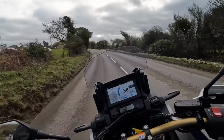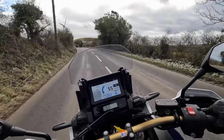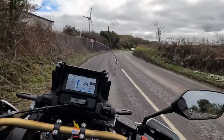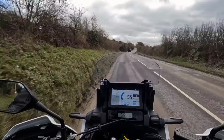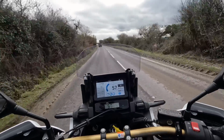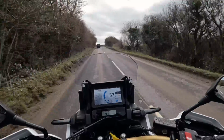Power delivery is really smooth. It does feel a little bit lumpy as you're going along, but you know, I don't know about you guys, the reason I slowed down there was all that mud in the road. Farmers, I really love you to bits, you do an amazing job, but why is it that all of our roads in Cornwall are just covered in mud at the moment? It's so dangerous. Anyway, power delivery I think is really, really nice.